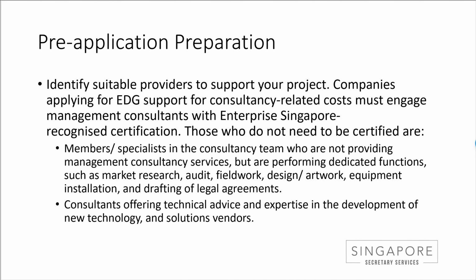Okay, so what do you need? You need to identify suitable providers to support your projects. If you need somebody to build your e-commerce site, or somebody to do up your hardware deployment, all these people, you need to identify who they are.